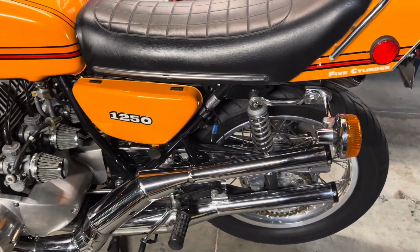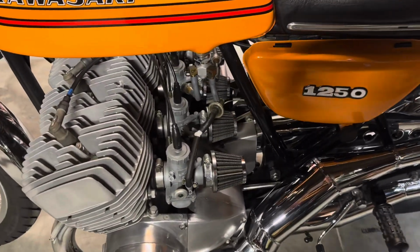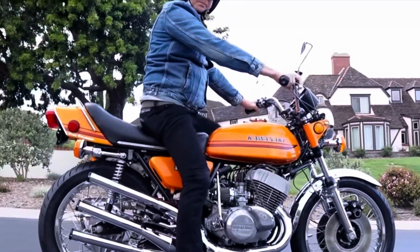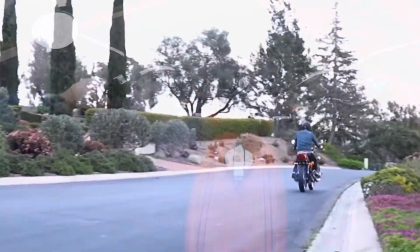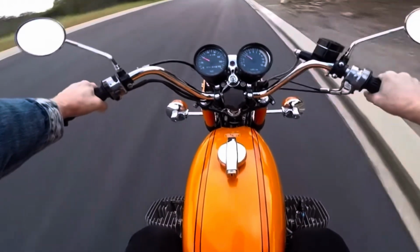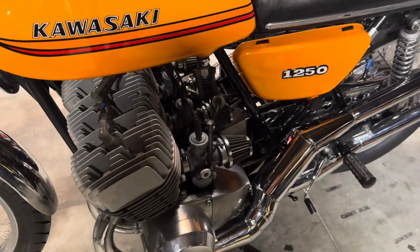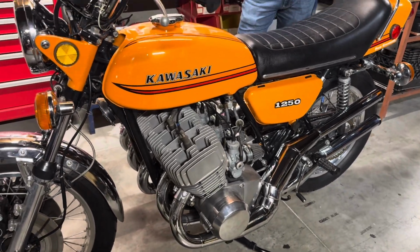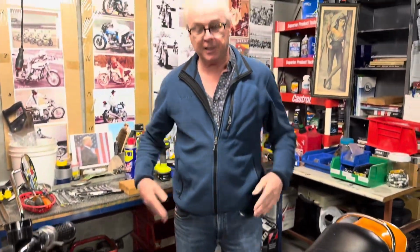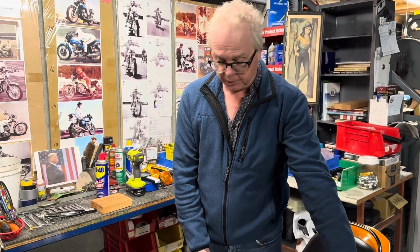What an amazing motorcycle. What is this thing like to ride? It's actually pretty nice. It's a little bit hard to start when it's cold. Takes a few kicks. The only thing you have to get used to is the width, because it's pretty wide, and the rear pegs are moved backwards to give you a little more room.